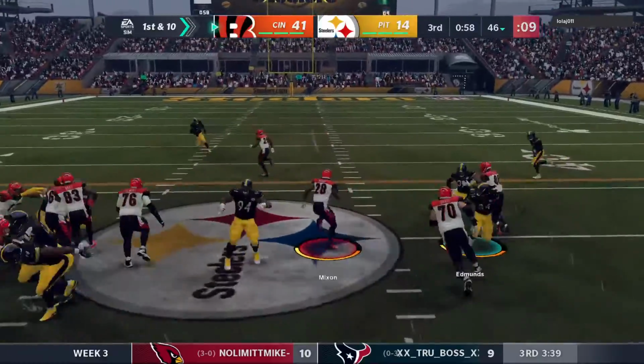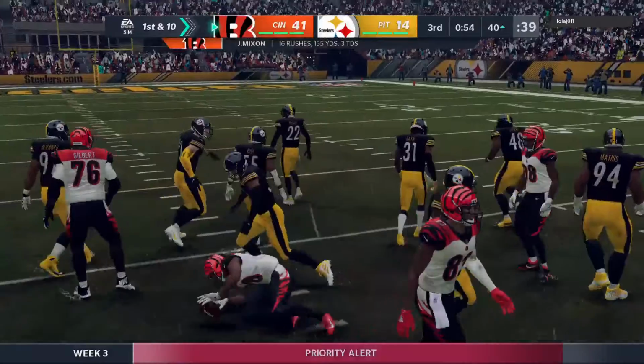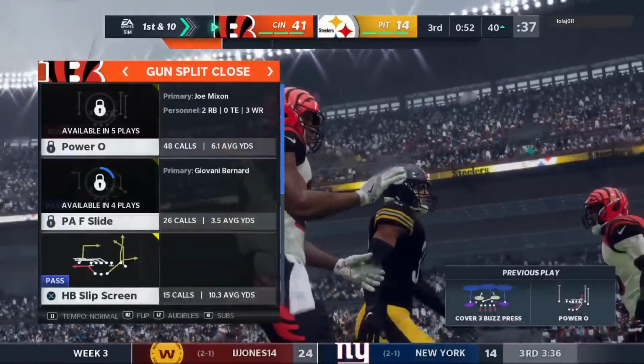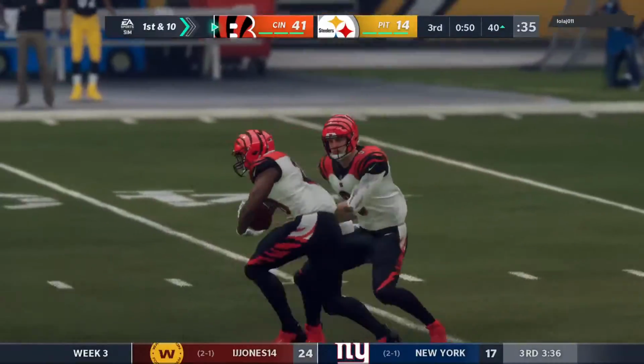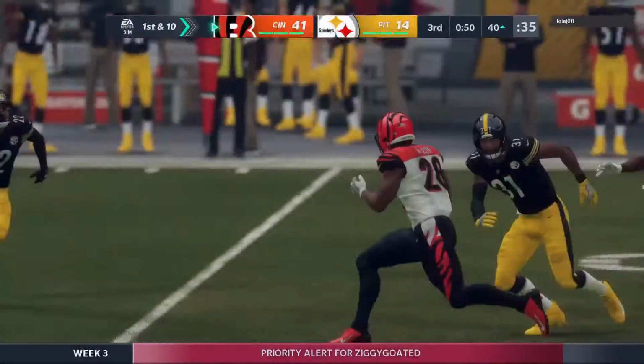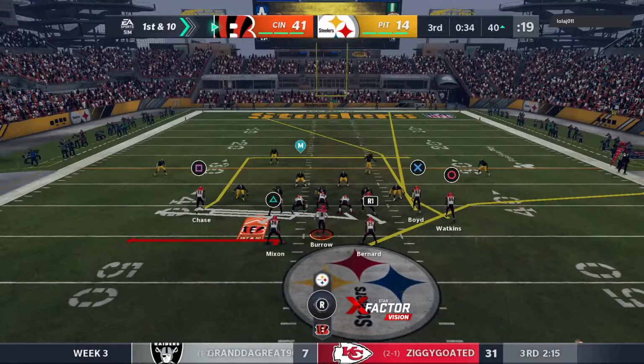Out of the shotgun, they run with Mixon. And he's able to get this one down to the 40-yard line. Back-to-back nice gains. That one for 14 yards and another first. And he continues to pile up the yardage. That puts him over 150 now. And this defense has really had its problems trying to keep him contained.